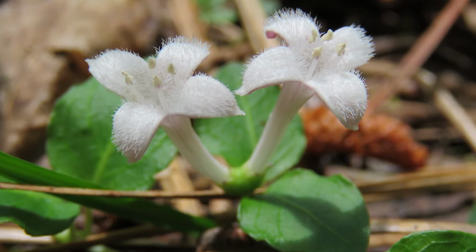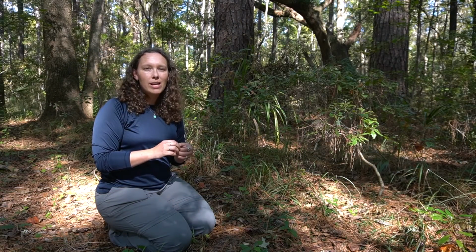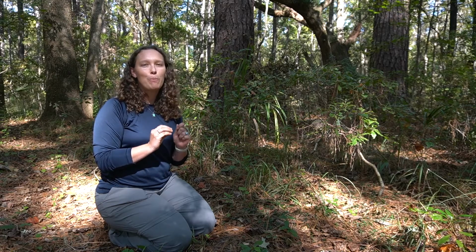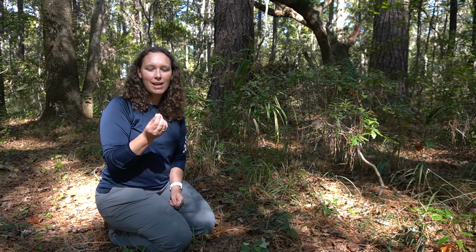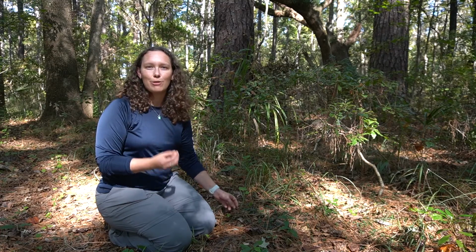So while you're out exploring Spring Island this winter and really having a hankering for some little pop of color, look down at your feet and you just might see these bright red happy berries against that nice evergreen backdrop.